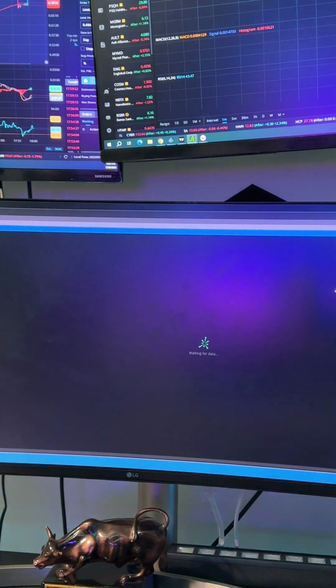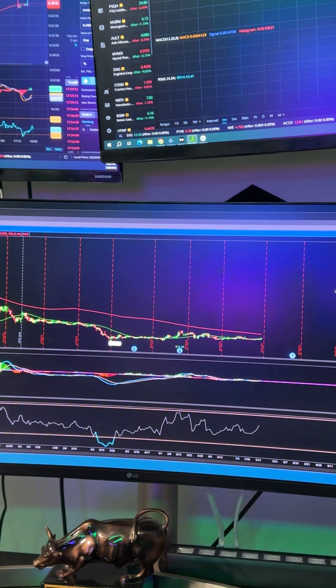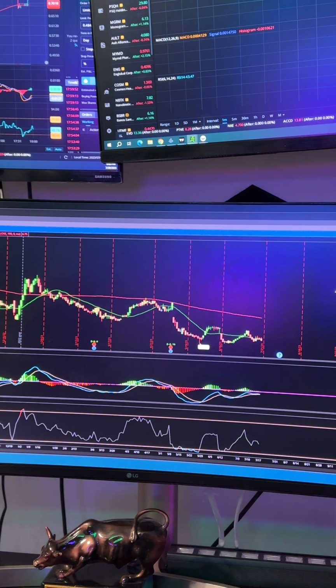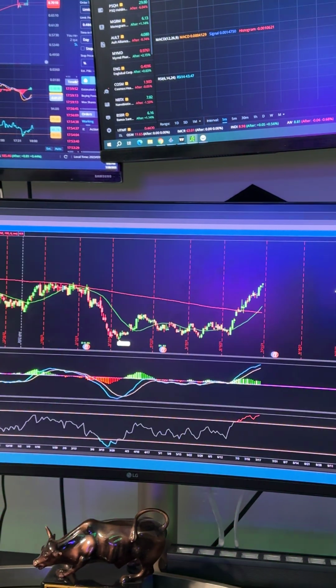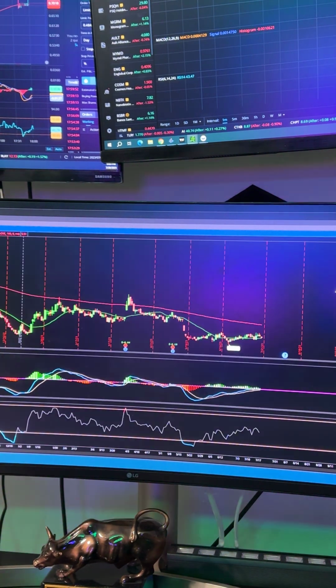I usually trade the mega stocks, the $1 billion stocks, because there is more opportunity. They move faster. As you guys can see, when you're around a $4 stock, there is not too much movement. The volume is not there too much.